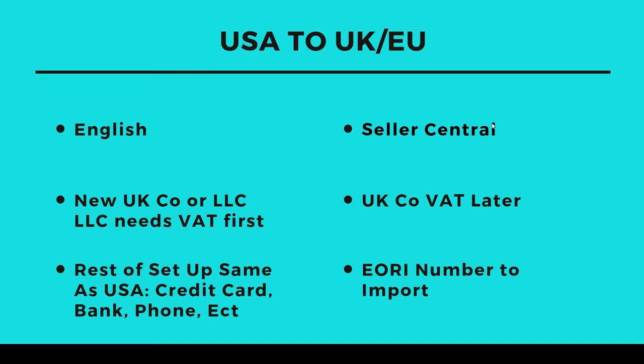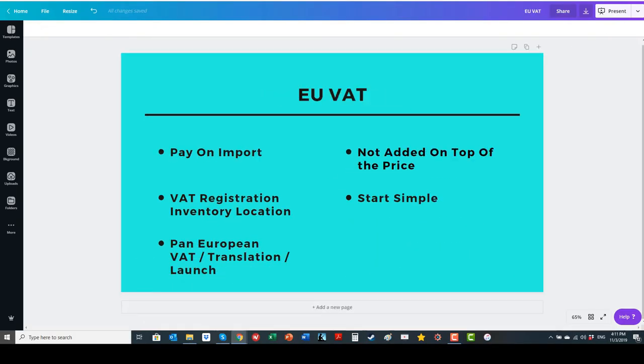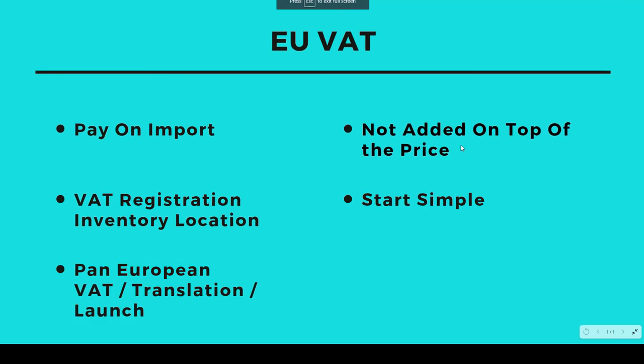There are a few differences that you need to be aware of, and that is to import into Europe or the UK, you will need something called an EORI number, and that's basically a way of tracking your shipments in, and you're going to need to pay VAT, value-added tax, on import for a product. So that's something to be aware of as well. Let's dive into EU VAT a little more.